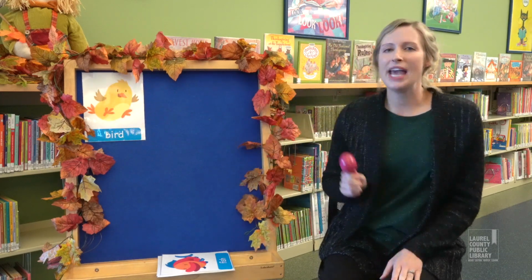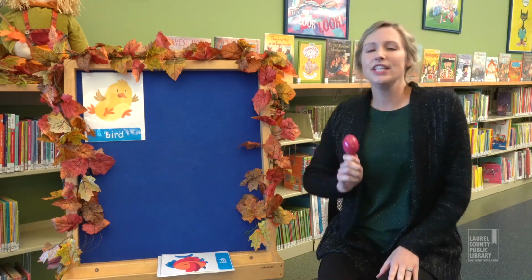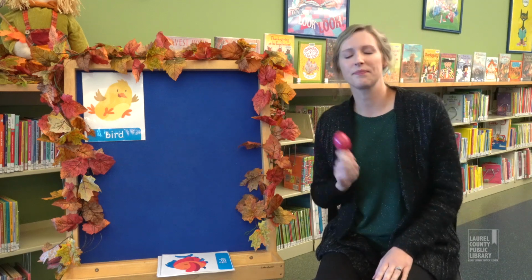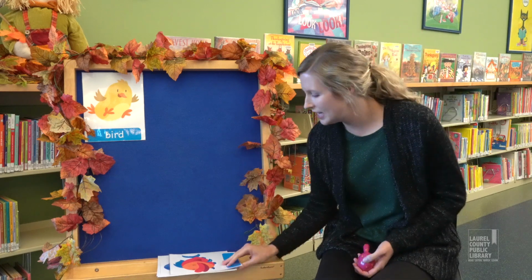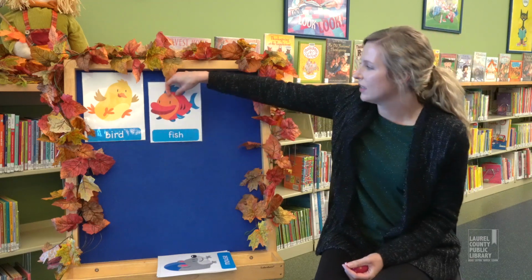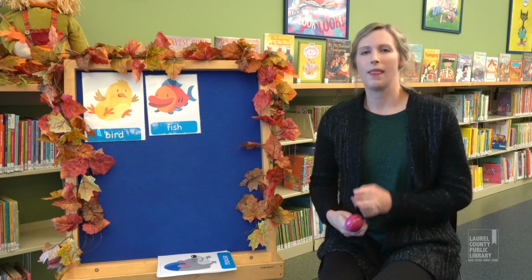I have a pet. She is a bird. And she goes tweet, tweet, tweet. Tweet, tweet. Good job. And then, what about a little fish? What kind of sound could we make for the fish?